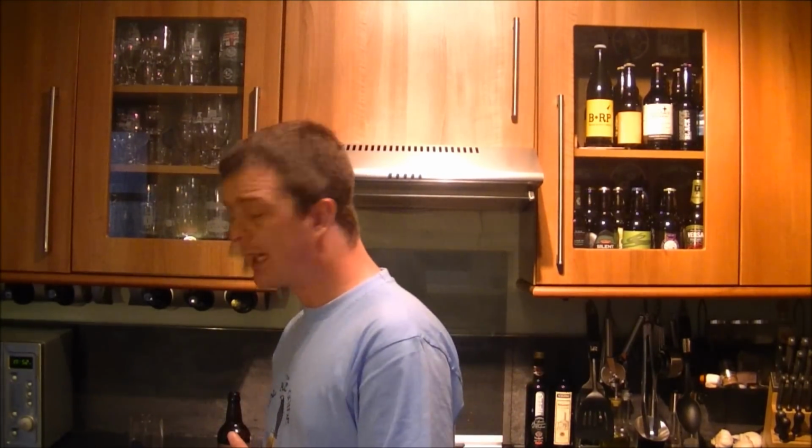For me then, a rating for this beer, I'm going to go with a 7 out of 10. It's just, as I mentioned before, a very good, solid, quality best bitter. If you want something a little bit different than a 3.6% John Smith's, give this a go. It's very good.